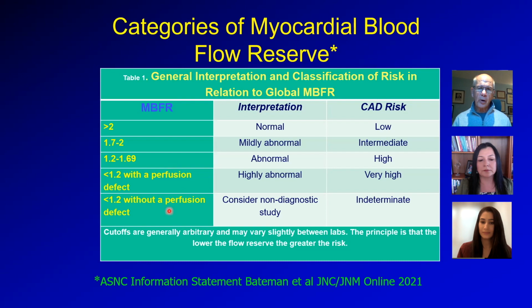So if you look at this category at the bottom, it says less than 1.2, which we consider no change between rest and stress. We consider this to be a non-diagnostic study, and you have to pursue: did this patient consume caffeine in the morning? Was there some other thing that's interfering with vasodilation? We termed this intermediate. What it means is that you don't know if the patient has coronary disease or not. What you're doing is looking at two rest studies: you're looking at rest perfusion, and instead of stress, you're looking at rest perfusion again. So you need to either repeat that study if you can identify the patient consumed caffeine, or move on to some other imaging modality.